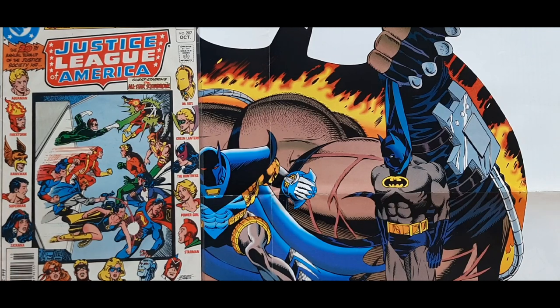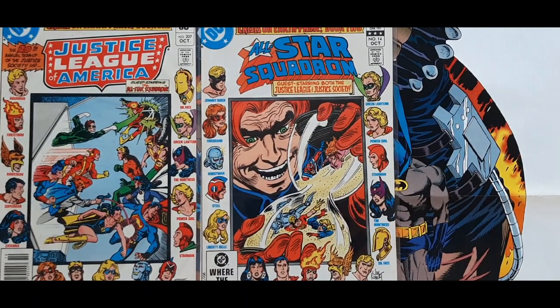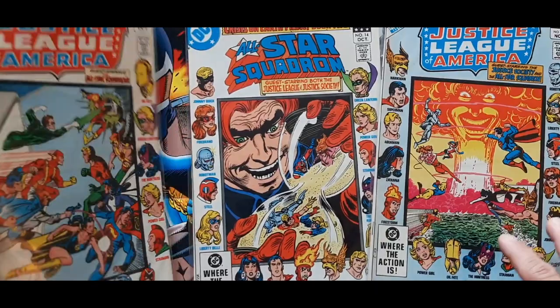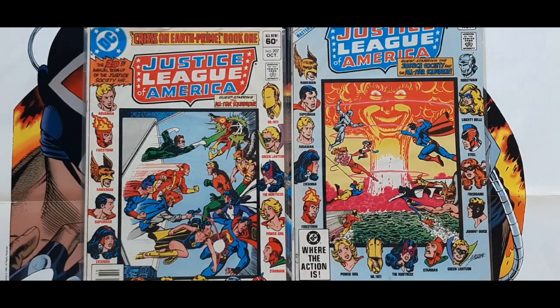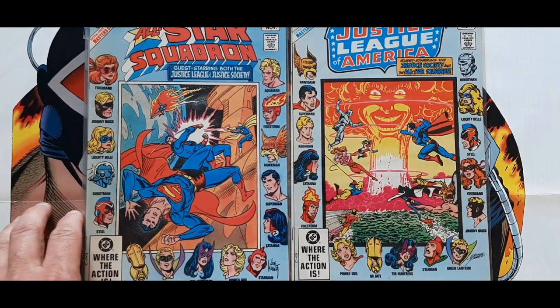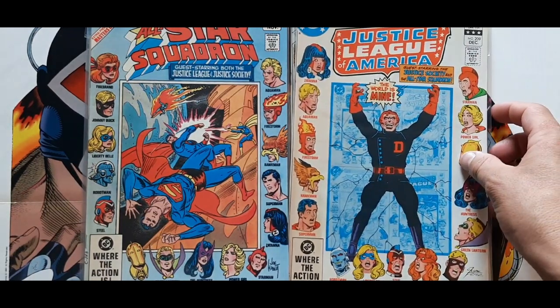How beautiful is that? Book 2 of Crisis on Earth Prime. This is going to be All-Star Squadron number 14. Crisis on Earth Prime, Book 3. This is going to be Justice League of America number 208. You know what? Let me adjust this. Crisis on Earth Prime, Book 4. This is going to be All-Star Squadron number 15. And lastly is going to be Justice League of America number 209, Crisis on Earth Prime, Book 5. Awesome.